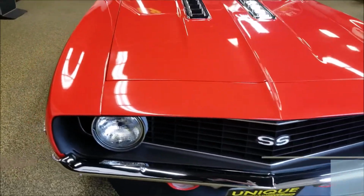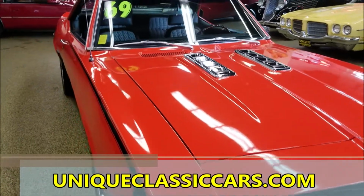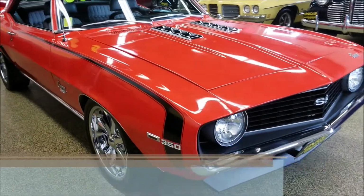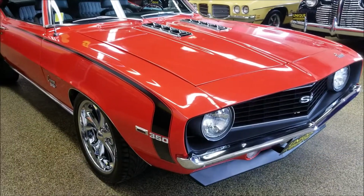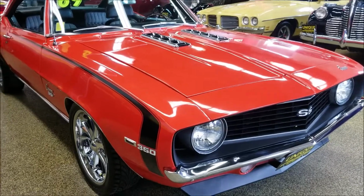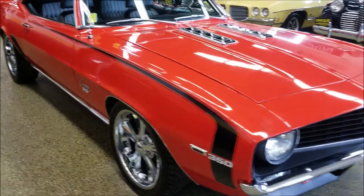You want to check out the still pictures. They can be seen at uniqueclassiccars.com. You'll see the data tag, and then you also see the VIN derivative that we found stamped into the engine. So you can also tell that this is truly a numbers matching Chevy SS Camaro.